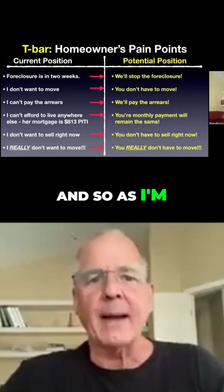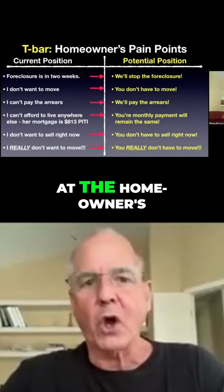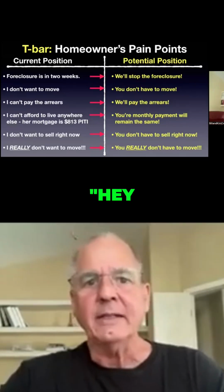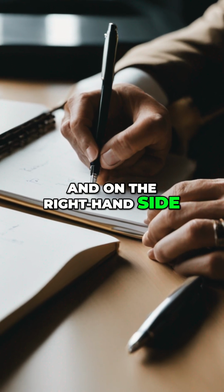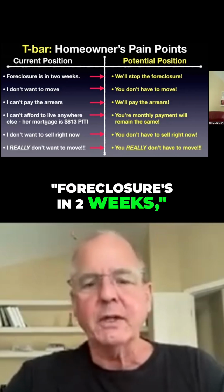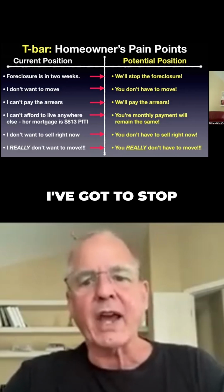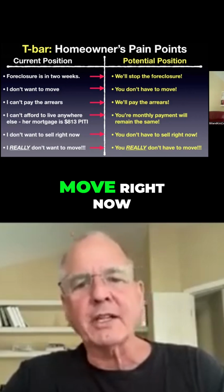And so as I'm talking to someone, I'm doing a T-bar, and I ask for a piece of paper at the owner's home and just say, hey, I need to make some notes. And on the right-hand side, I do an arrow to the right-hand side. So when she said foreclosure's in 2 weeks, okay, I know what I have to do. I've got to stop the foreclosure. I don't want to move right now. Okay, you don't have to move right now.